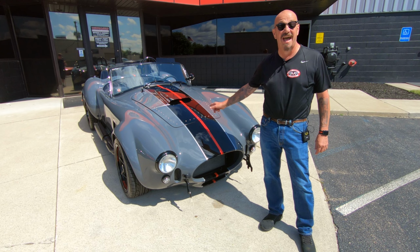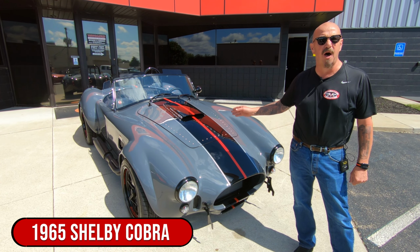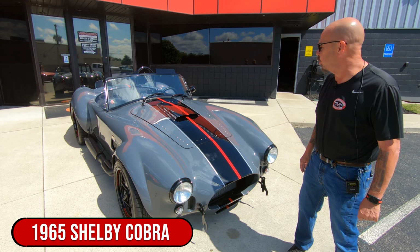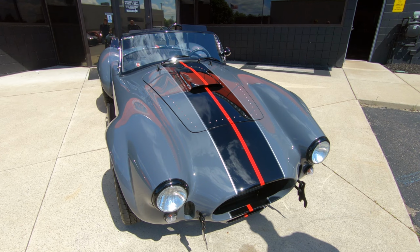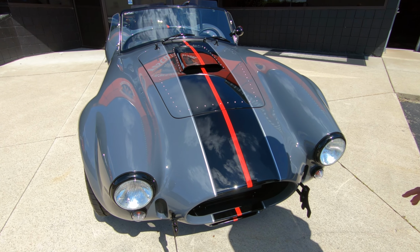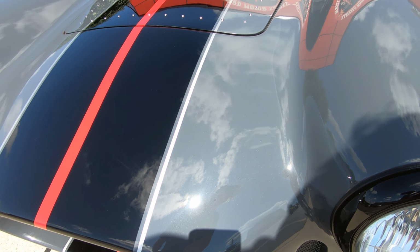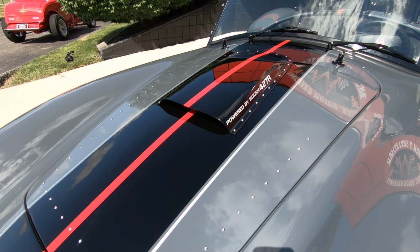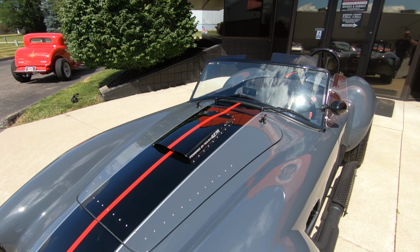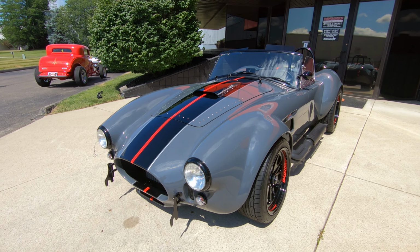I'm Greg, and that's a Backdraft Cobra, and it's got Roush power under the hood. Small block 427 stroker, looking sweet, man. Love the paint on this thing. Now, believe it or not, there is a little bit of metallic in that gray, and it is sparkling out here in the sun, looking sweet. Those black stripes with the red center stripe, the silver accents on the outside, just looking sweet. And you can see that it's got the blackout package on it too, which is very, very cool.